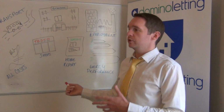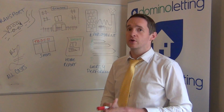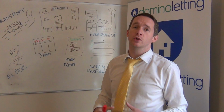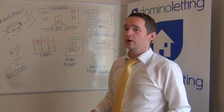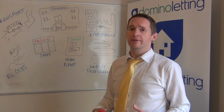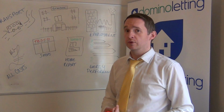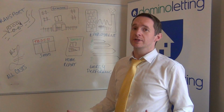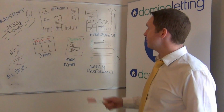Shopping, and when I say shops and shopping, that's anything from shops, bars, restaurants, gyms, the things that people want to do in their local area, extending out to parks even. So look around the area, what is there, why do people want to live there, and when they live there, how do they get a pint of milk, how do they get a newspaper, where do they go for a beer? Think of those things, because that's what your tenants will be thinking about when they're looking to move in.